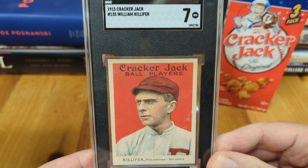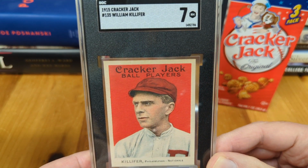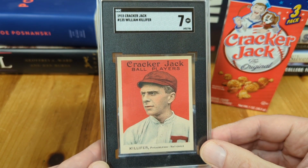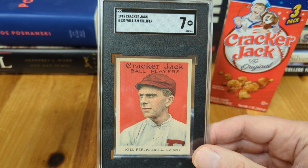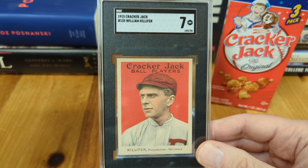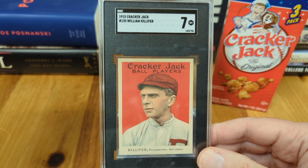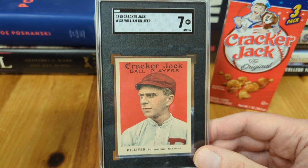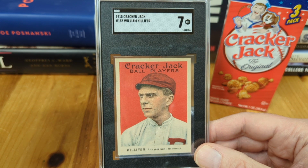So that's it. I wanted to take some time here and share a special purchase I made. It's not an investment, but just a special piece of the collection that I was able to add. So very happy about it. And again, if you followed along this far, thank you very much. I hope you found this an entertaining piece of your baseball card rabbit hole for the day.